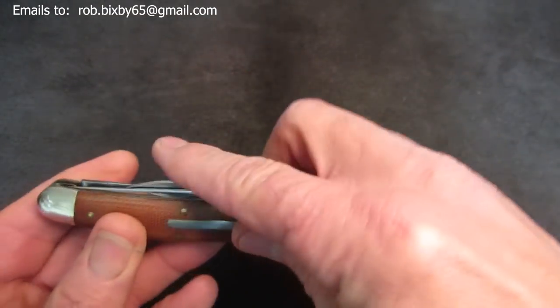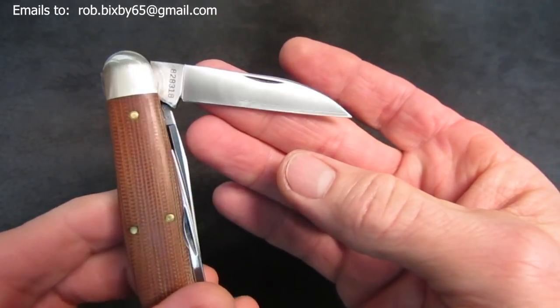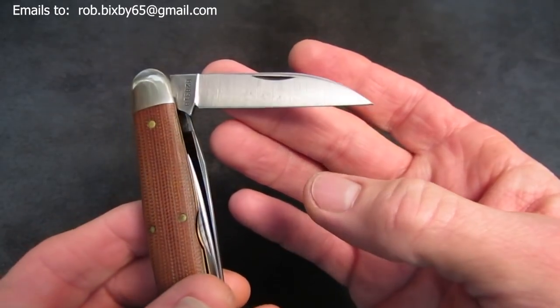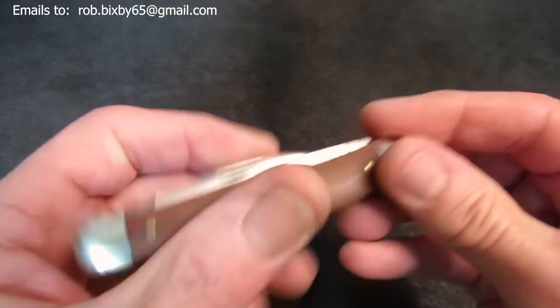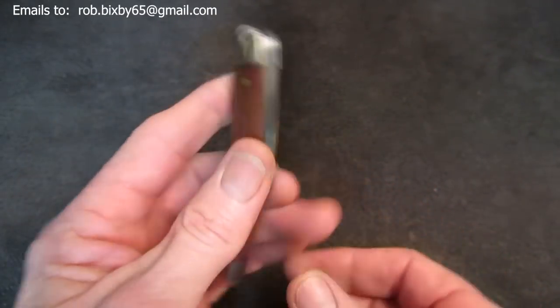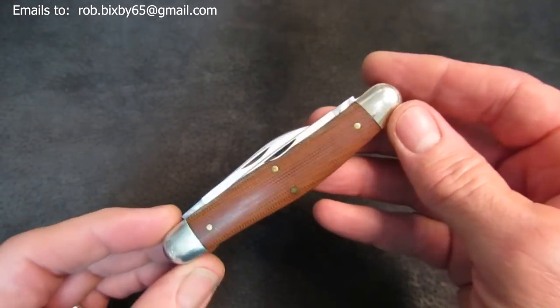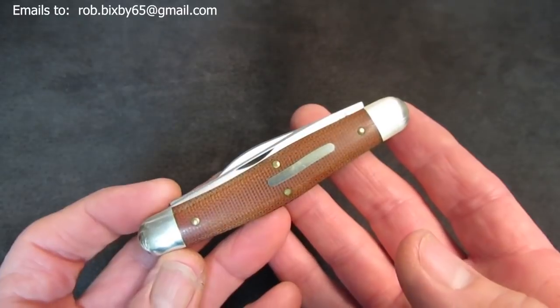I think I saw some very slight patina on one blade. Where was it? Yeah, right there on the Wharncliffe. I don't know if the camera's picking that up. It's very slight. 30 seconds with some Flitz, all you need. We're going to call this near mint in tube. Your price, 85 bucks, 85, 120 if I sharpen all 3 blades. That's the GEC Tidioute number 82 Dixie Stockman.